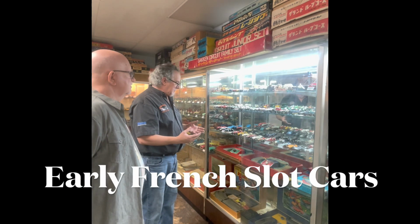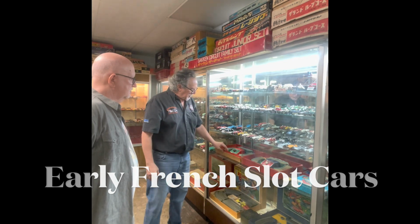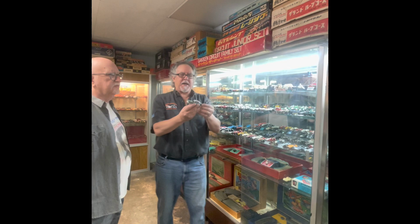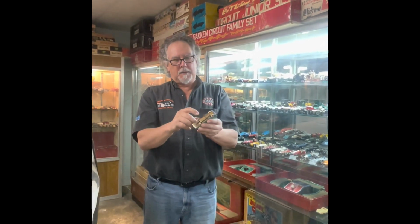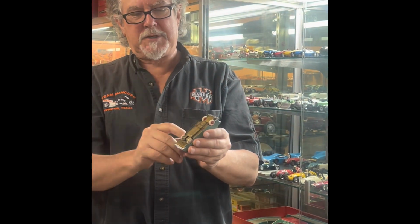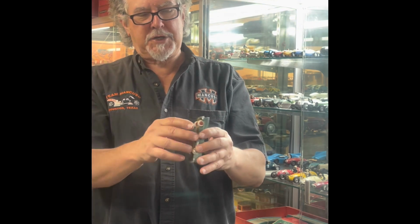Now we go into some early French stuff. These are Joma sets. And these cars are die cast, 1/43 scale. They're very heavy. Look at these early contacts. These are like the VIP contacts from 1957. Easily broke. No kidding. Brass chassis.